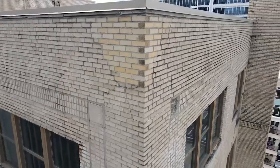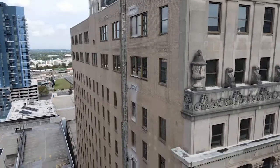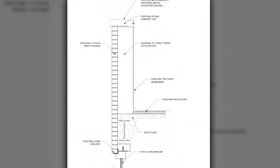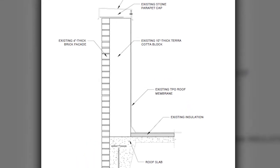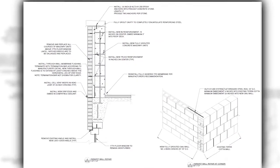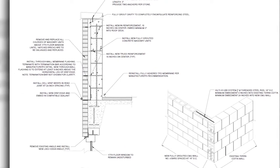And then there are some maintenance repairs to include replacement of all sealant joints, patching areas of the limestone sills and trim, repainting the decorative metal spandrel panels, various tuck pointing, cleaning and installing a water repellent to the exterior. The existing construction of the parapet walls is assumed to be a 10-inch thick terracotta block with a masonry veneer. The replacement walls will include reinforced and fully grouted cement block with masonry veneer with a through-wall drainage component.